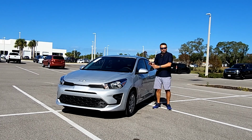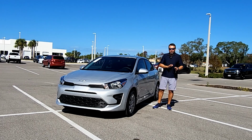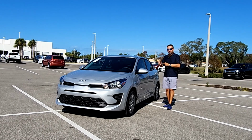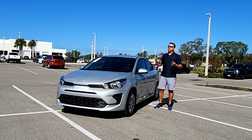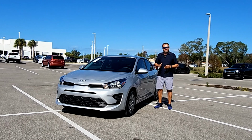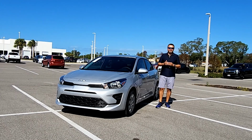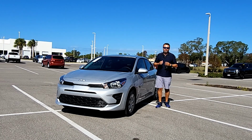Now, there are two other vehicles in this segment that also start at about the same price. The Nissan Versa starts at about $16,100, but it comes standard with a 5-speed manual transmission, so if you upgrade it to an automatic, you're going to be more than this. Then another vehicle, which, yeah, it's a vehicle. I don't know if I can call it a car. It's a Mitsubishi Mirage, which is getting discontinued, as is the Kia Rio for 2024.